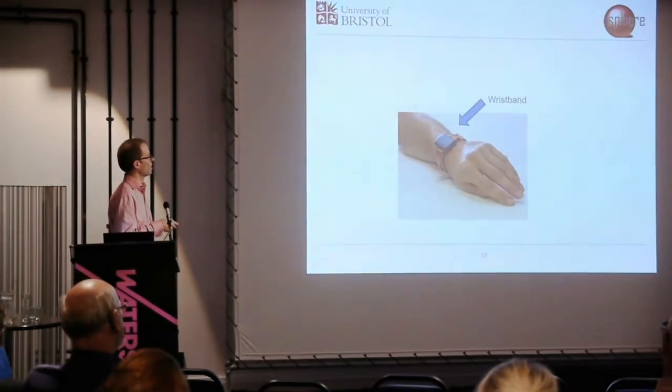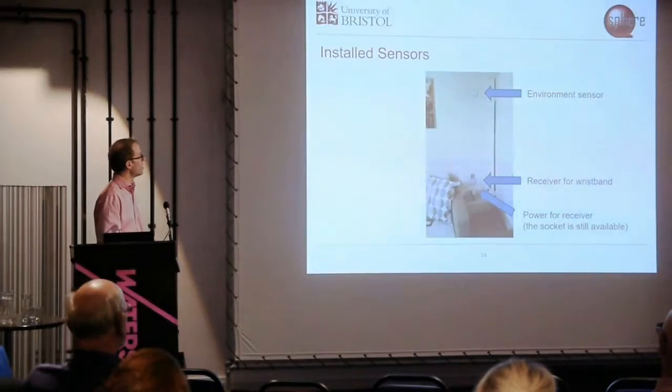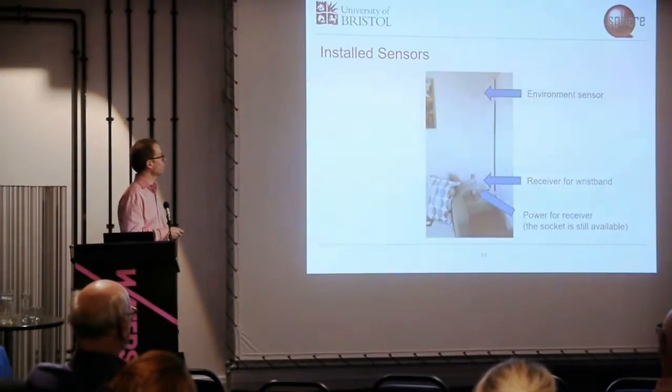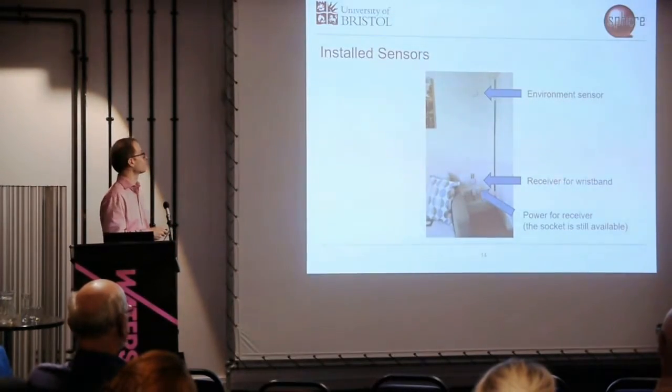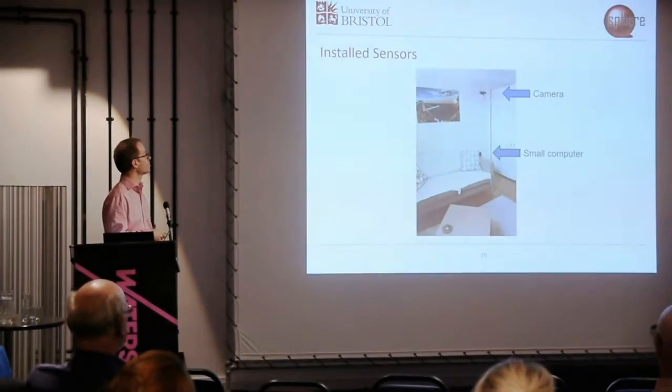That's the wristband in use. It looks kind of like a smartwatch, but it's been very specifically designed for the type of work that we're doing around health-related behaviours. This actually is some of the systems installed in a house that we have in Bristol. So you can see they're quite unobtrusive. We can just put these little boxes down here and do these types of measurements.